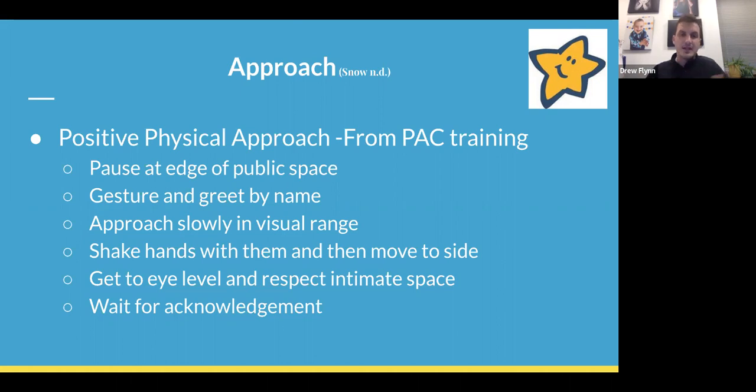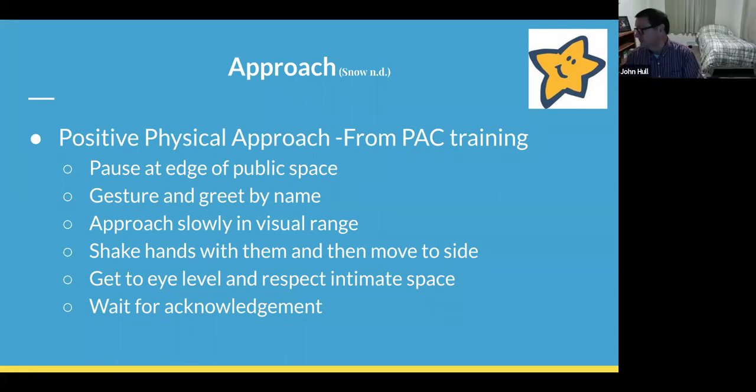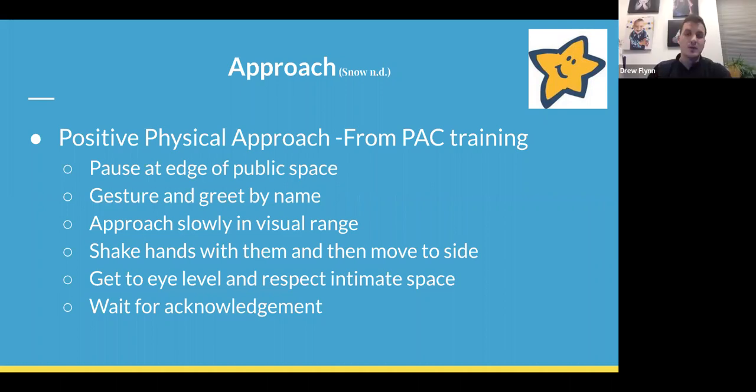So you pause at the edge of that public space right before you go into that social space, and you gesture, whether that be a wave, and you say your name. And then while you're approaching slowly, you have your hand out, shake hands. When you shake hands, this is when you move into that hand under hand approach, which we'll talk about later. And then you get right beside them. You'll have your forearm under there, and you'll make sure you keep their hand on top.